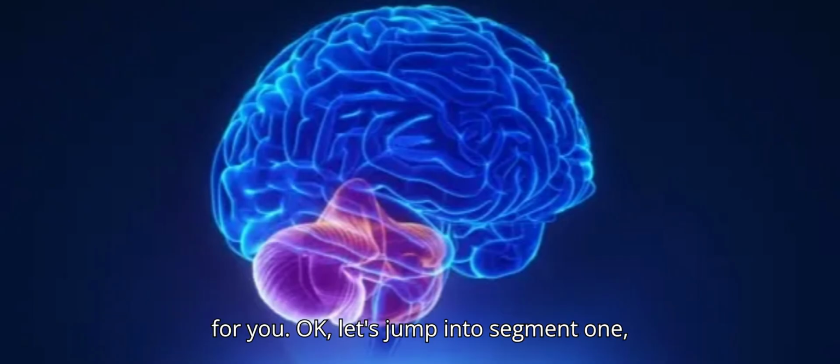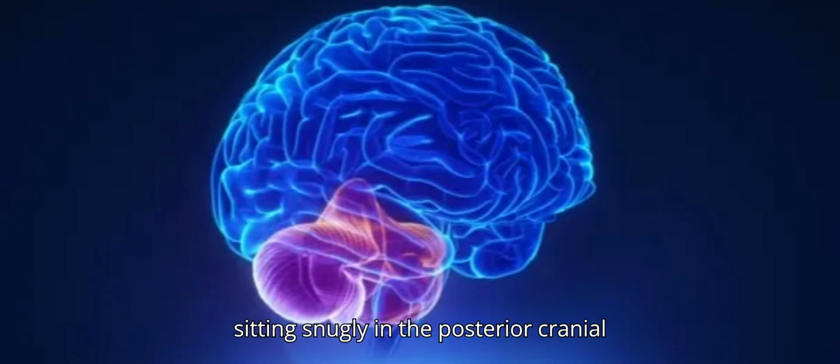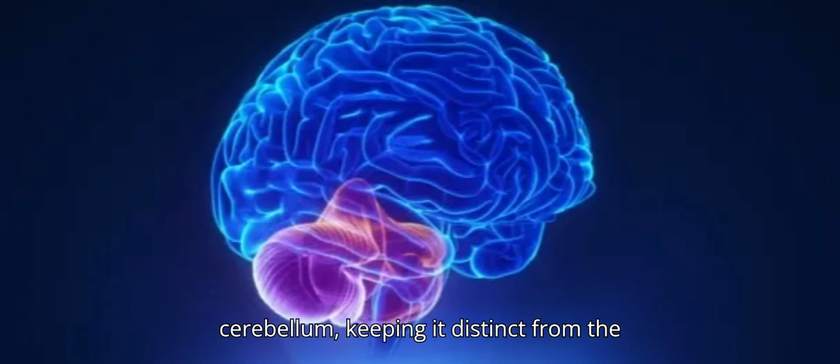Let's jump into segment 1, location first. If we imagine looking inside the skull, where exactly is this little brain? You'd find it sitting snugly in the posterior cranial fossa. That's the space at the very back and bottom of the skull. It's directly underneath, inferior to, the occipital and temporal lobes of the cerebrum. And there's a really important separator between them: a tough sheet of dura mater called the tentorium cerebelli. Think of it like a sturdy tent pitched over the cerebellum, keeping it distinct from the big cerebral hemispheres above.